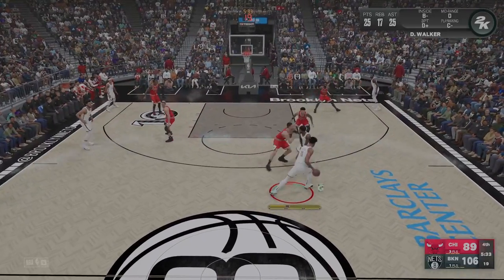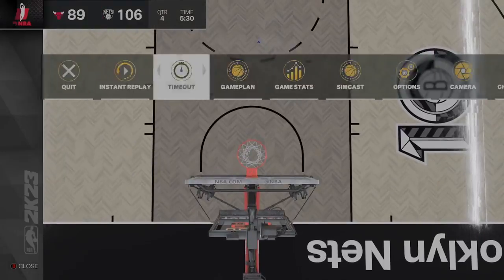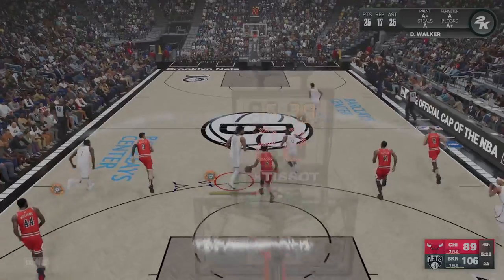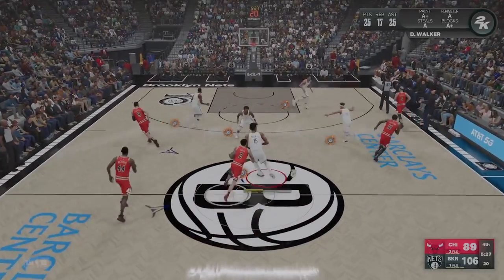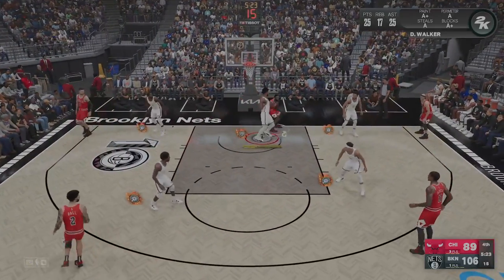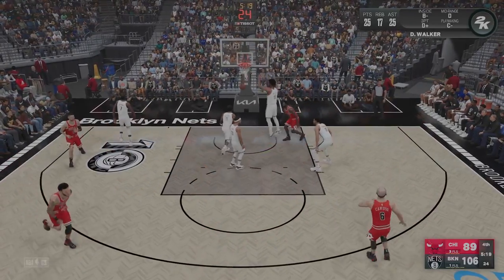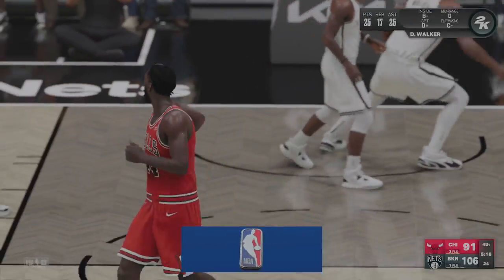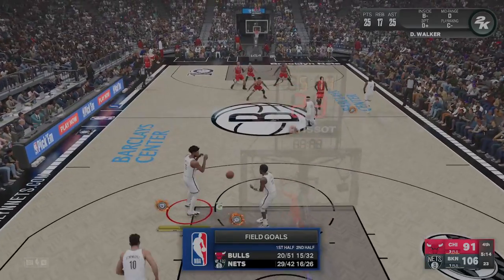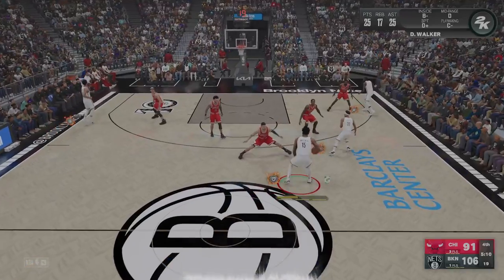Vucevic against Walker. Back to Irving. Ball with a steal. Inside. Williams in the post. Walker covering. From down in the low post, it goes. The Nets have gotten 6 of 8 shots to fall during this fourth.